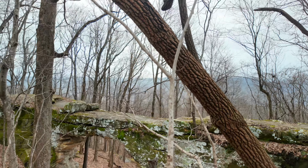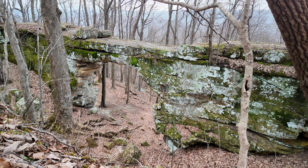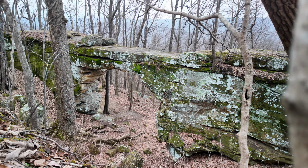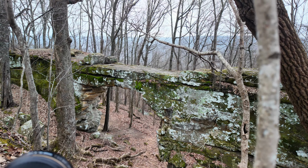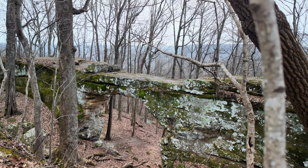All right, I've made it up above the arch here, actually above and across the gap here from the arch. Turn the camera around. So I'm set up in here, something like that. A lot of distractions in the way with all these tree branches and trees sticking up. So not really a great image, but thought I'd at least show an image of what it looks like from up here above. Yeah, pretty cool though. See how this one comes out.